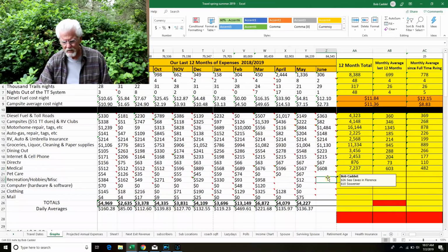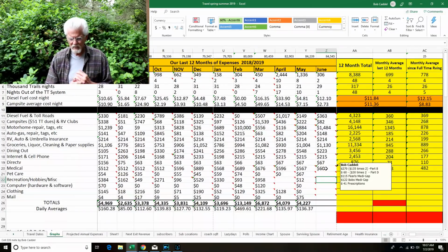Medical, we pay $135 each for our Medicare Part B. We pay $30 each for a total of $60 for our Part D, our prescription drugs. And we have a Part G Medigap insurance. Pearl's is $115, mine's $122.